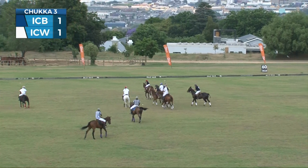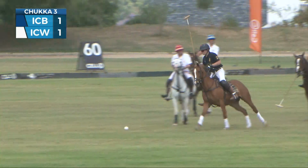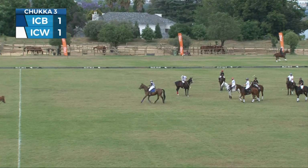Weston now takes it full. All got a bit messy out there in the halfway stages here of chukker number 3 as the umpire's whistle does sound. Score remains 1 goal apiece here in chukker number 3.